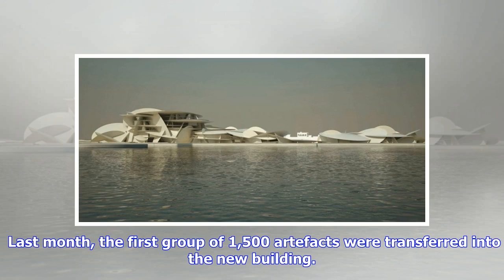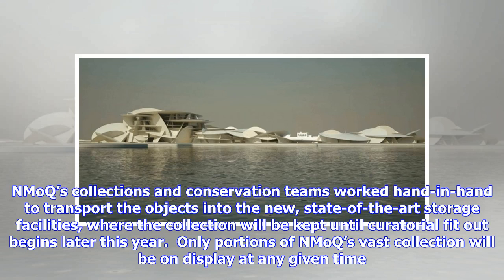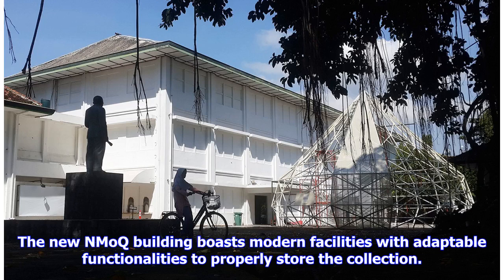Last month, the first group of 1,500 artifacts were transferred into the new building. NMOQ's collections and conservation teams worked hand-in-hand to transport the objects into the new, state-of-the-art storage facilities, where the collection will be kept until curatorial fit-out begins later this year. Only portions of NMOQ's vast collection will be on display at any given time. The new NMOQ building boasts modern facilities with adaptable functionalities to properly store the collection.